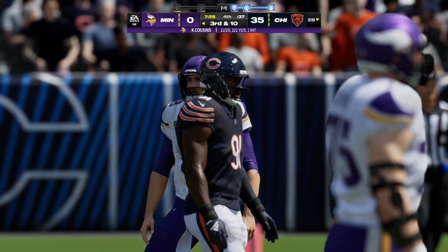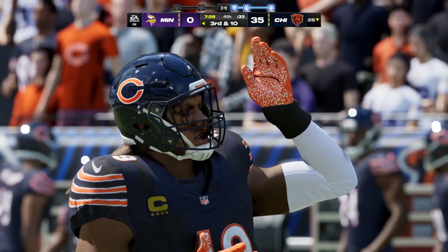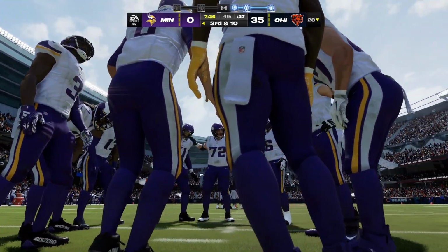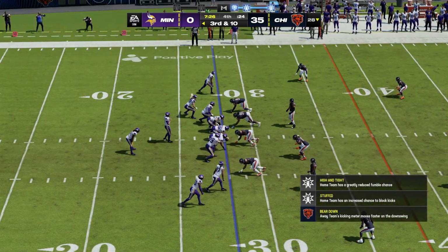Another throw on second down, and this one incomplete as well. Another pass attempt, another incompletion. You figure defensively, you're in the fourth quarter here. You've held a team under 100 yards passing. You've done your job. Especially in today's NFL, which is truly a pass-first league.